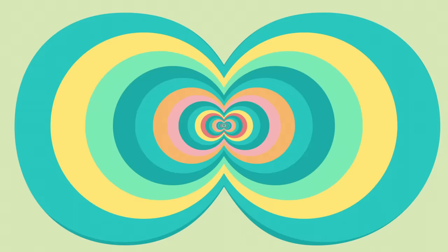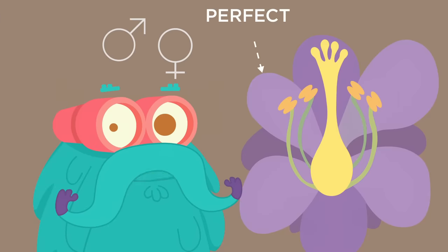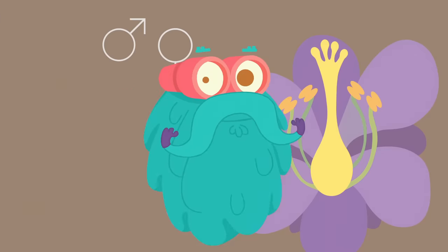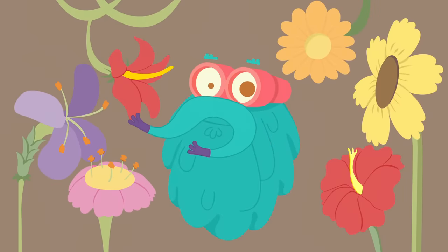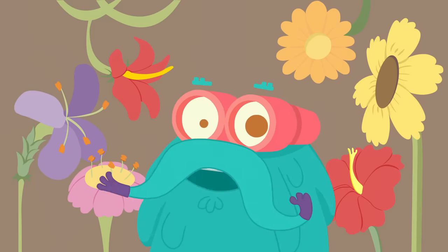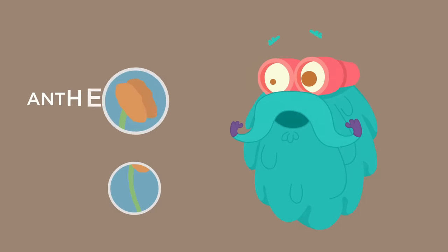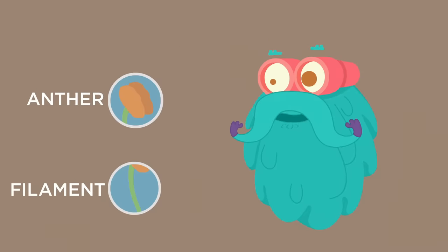Zoom in! There are two kinds of flowers. A flower which has both the male and female parts is called a perfect flower. And the flower which has either male or female parts is called an imperfect flower. Wondering what the male and female parts of a flower are? Here they are! Ta-da! Anther and filament are the male parts of a flower.